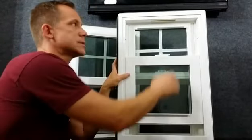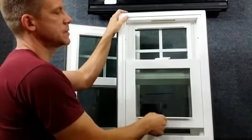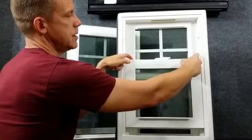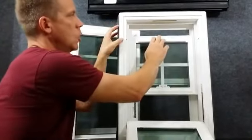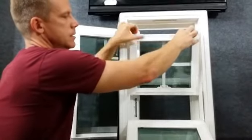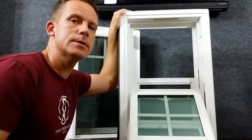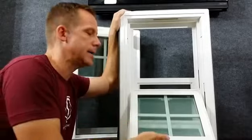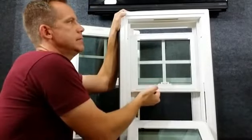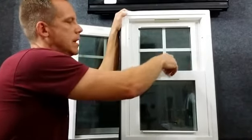Now, if you have a double hung window, chances are you also have tilt-in windows. So that just means that once the window itself is open, you have these little triggers here, and now the sash tilts in. Open the window, triggers, and it tilts in. This is really, really nice if you have a two-story house because it keeps you off of a ladder. You can clean the outside glass from the inside. Lock it back in, close it, and lock.